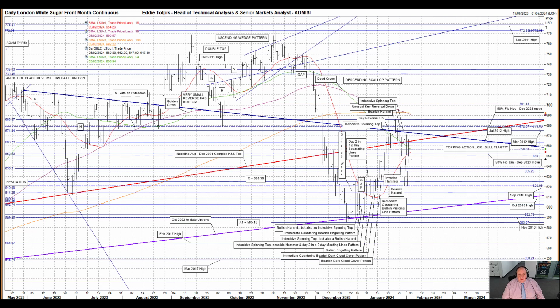But first, I would like to set up the scene for nearby supports and resistances. Above this trend line stroke neckline combination, we have the flatlining long moving average currently at 692.30, then congestion at 685.90, followed by congestion and the recent November to December 2023 50% Fibonacci line at 679 even area. Then the March 2012 high at 674.90.